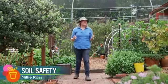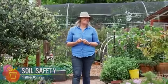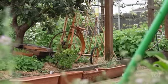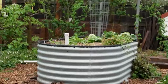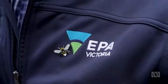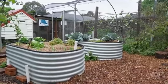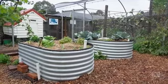There's no doubt that so many of us love growing food. It's one of the key reasons that we garden. But one of the big questions that we all ask is, how safe is my soil? And how do I find out? Professor Mark Taylor and Hannah Elliott are from Victoria's Environment Protection Authority, which is running the Garden Safe program to help gardeners understand the state of their soil.